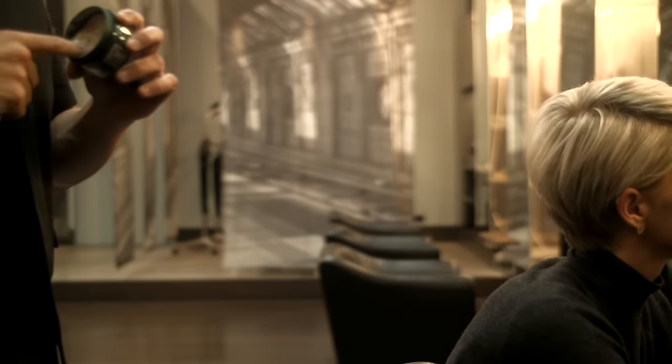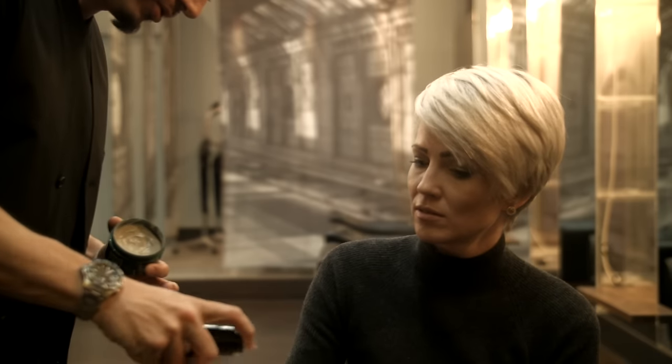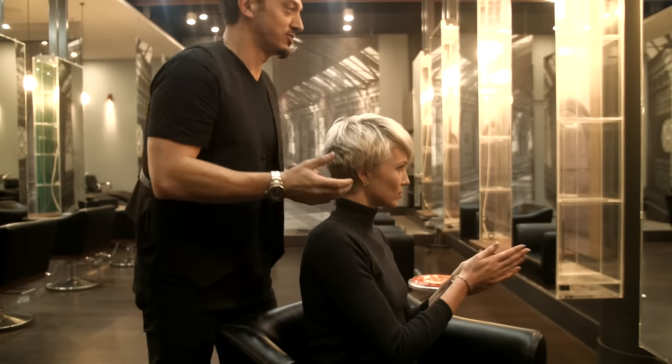Because you're going to style your hair for your own shoot. Okay. First, we're going to use a little bit of gloss booster, because it's porous blonde hair. I'm just going to pull it out from behind you. So I'm going to try and get you to demonstrate and replicate what I do.